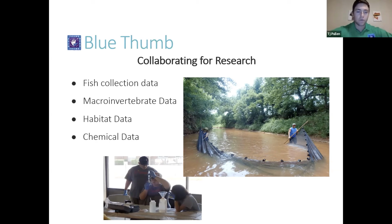With our macroinvertebrate data, for pretty much all of this data, you can just look at the numbers or density, or what is present and what isn't present, or you can use all of it together to make an overall assessment of the water quality. Here in the bottom picture, we have some of our volunteers. They just went through one of our trainings, and they're doing a QA of sorts. We're teaching them how to do our chemical assessments.